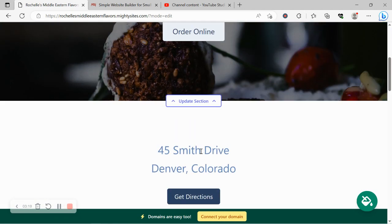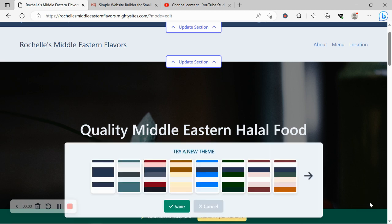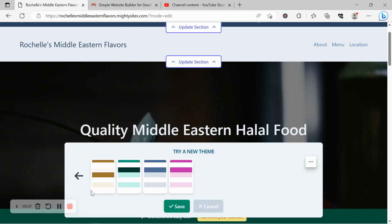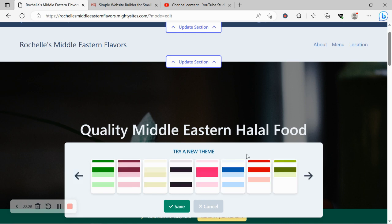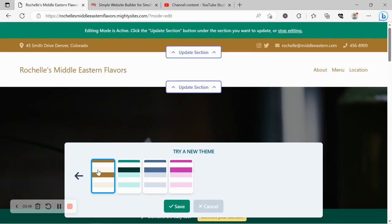Now, with Mighty Sites as well, we pre-selected all the colors used throughout your website for you. Basically, we wanted to make it as easy as possible when it comes to launching a simple website for your small business. If the colors don't quite go with your menu or your logo and you want to change them, click on the little paint bucket on the bottom right hand corner and go through the various color palettes available for you to use. So I'm going to go ahead and probably try a red, otherwise something quite neutral. I can change it at a later stage.